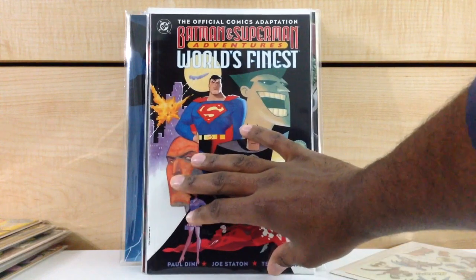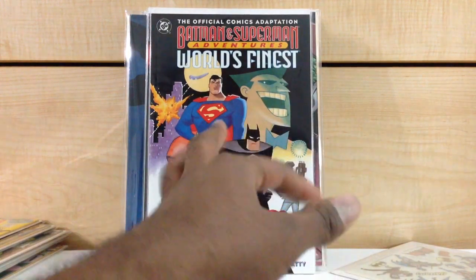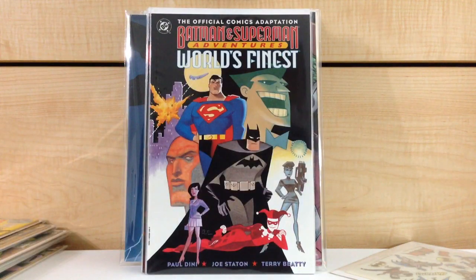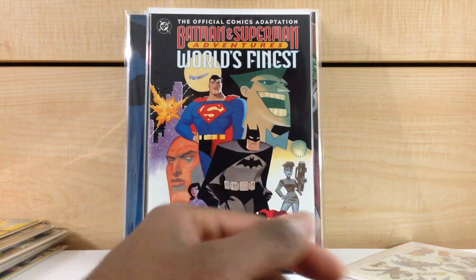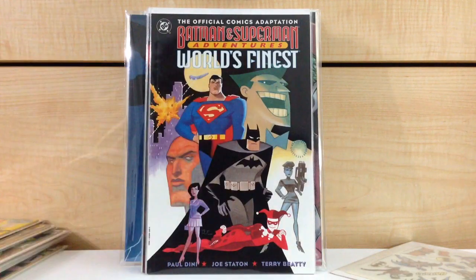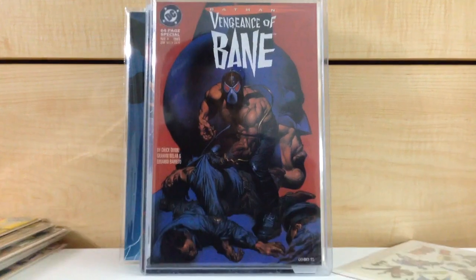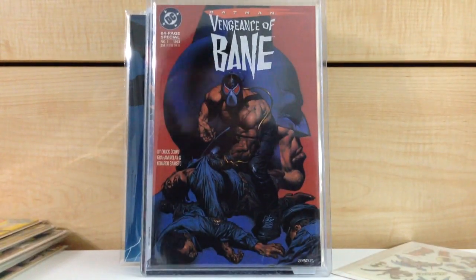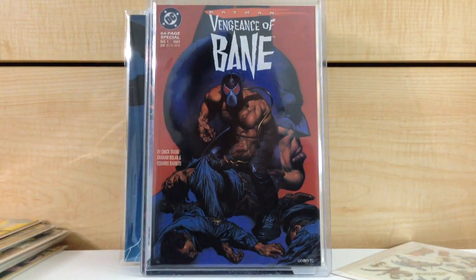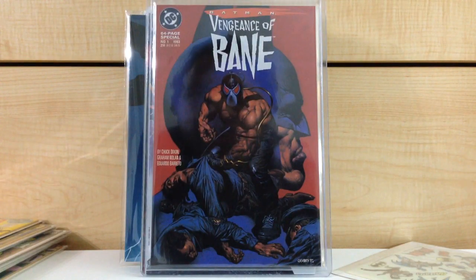Batman Superman Adventures World's Finest. This is based off of the first meeting of the animated Batman and the animated series Superman. Oh my god, I love that. Love that movie so much. Loved it. Okay, Batman Vengeance of Bane. Hell yeah. That's what I'm talking about. I remember paying like $5 for that.